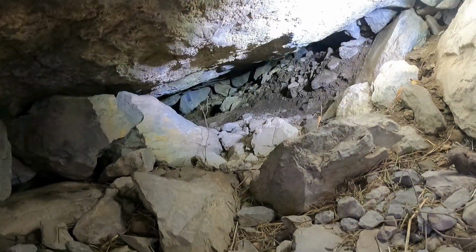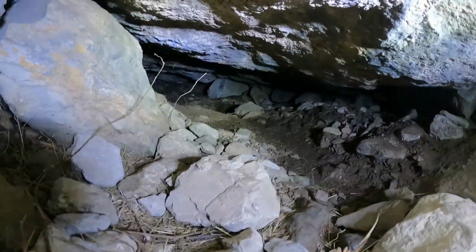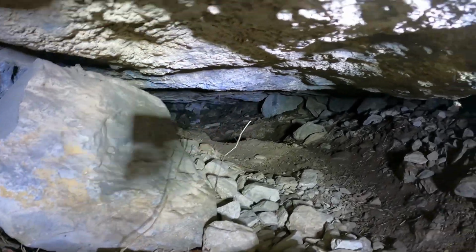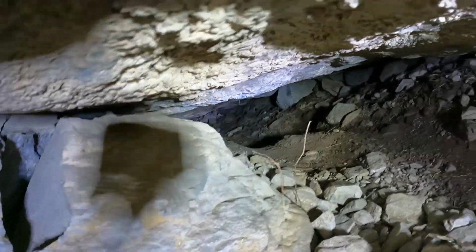Okay. It's very cold in here, though. This is colder than the other caves. Check out all those.